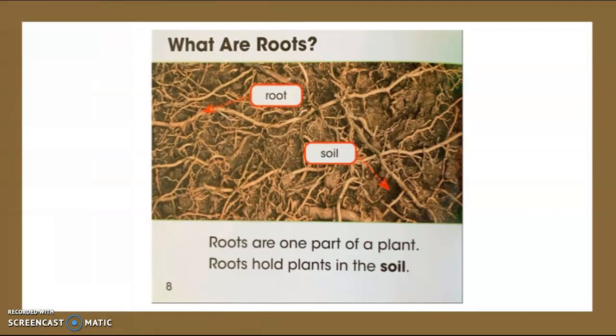What are roots? Roots are one part of a plant. Roots hold plants in the soil. Do you know where the roots come from? If you said the seeds, then you're exactly right. Roots grow from seeds.